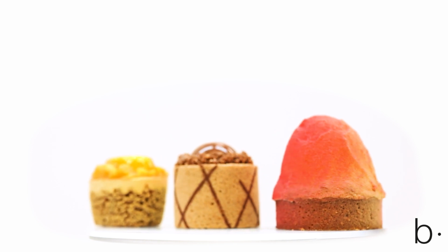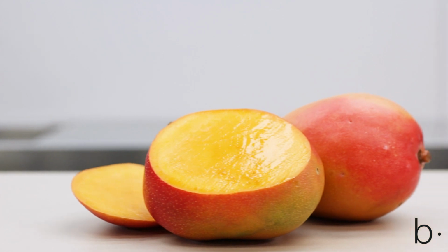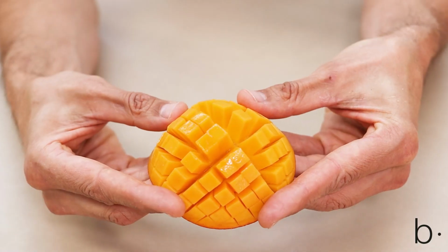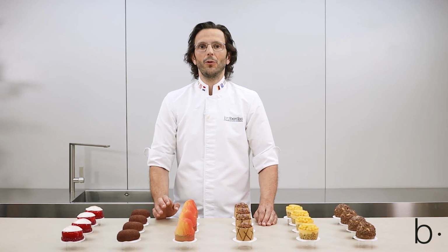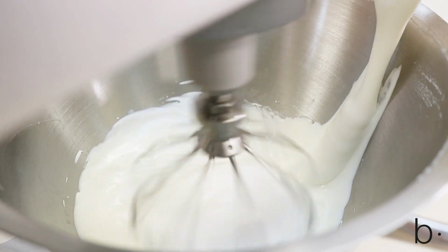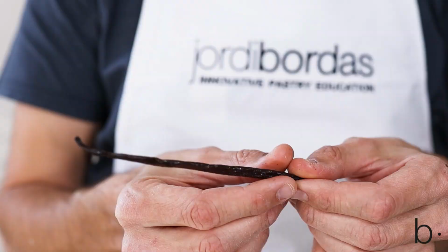In addition, all the elaborations are gluten-free. Two of them are also lactose-free. In terms of flavor, we've worked with fruit pairings, such as strawberry and mango, and with nuts such as peanuts and almonds. We've also used dairy products, cocoa, and other aromatic ingredients such as coffee and vanilla.